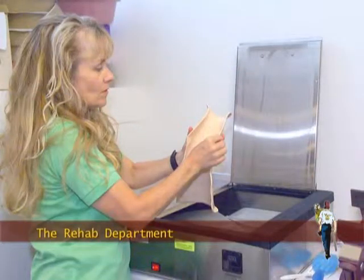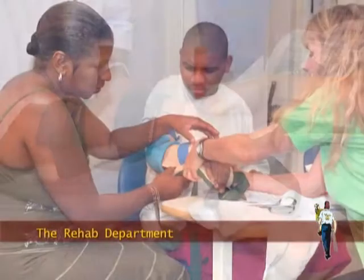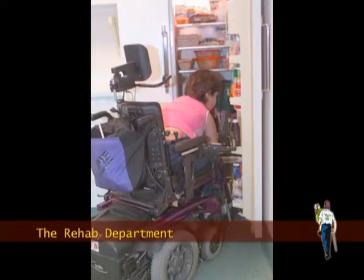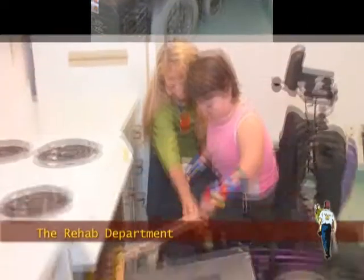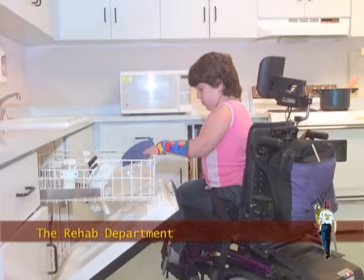Therapists make thermoplastic splints and fit prefab splints. An essential component of splinting is family education. An important aspect of independence is being able to get around the kitchen, to get things in and out of the oven, cabinets, and of course cleaning up.